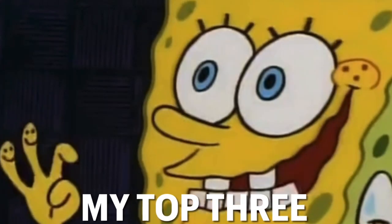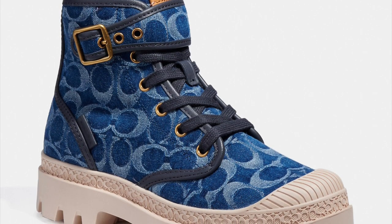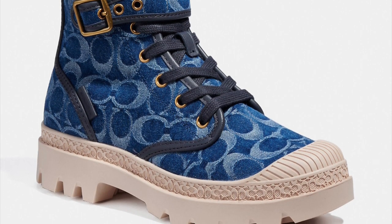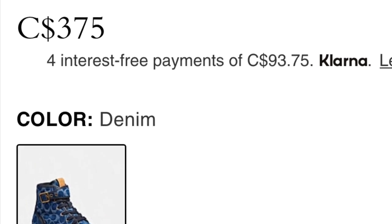The gang's all here. And then for my final piece on my top picks for the Coach Signature Denim Collection, it has to go to the Coach Trooper Mid-Top Boot in signature denim for a whopping $375. I say whopping, but in all honesty, Coach boots are actually pretty nice, and these ones look dope. I'm sorry, y'all. These look dope. I want a pair.